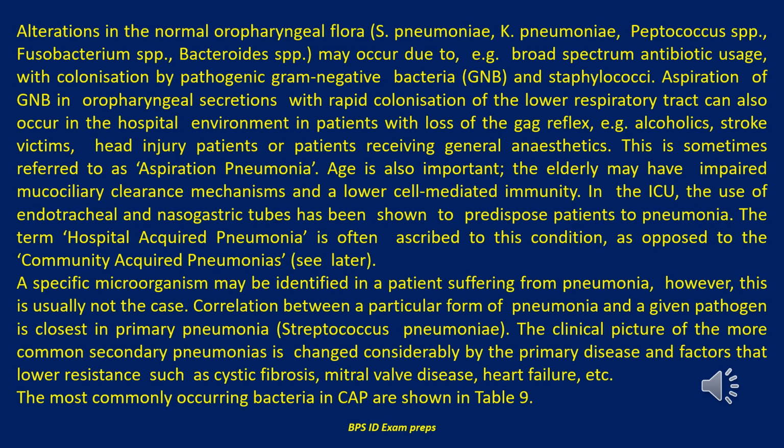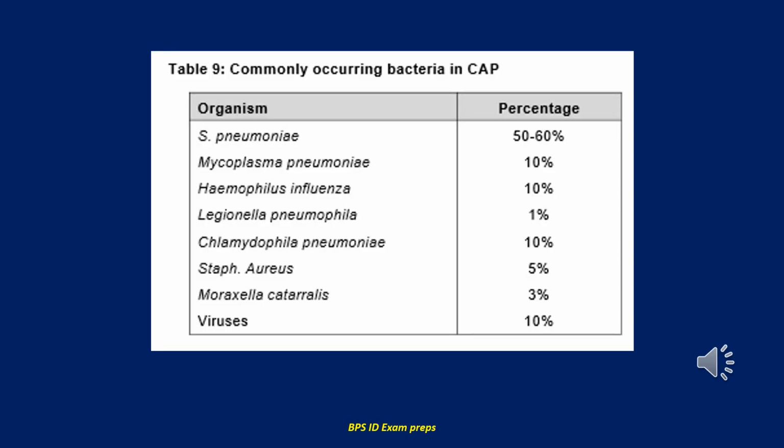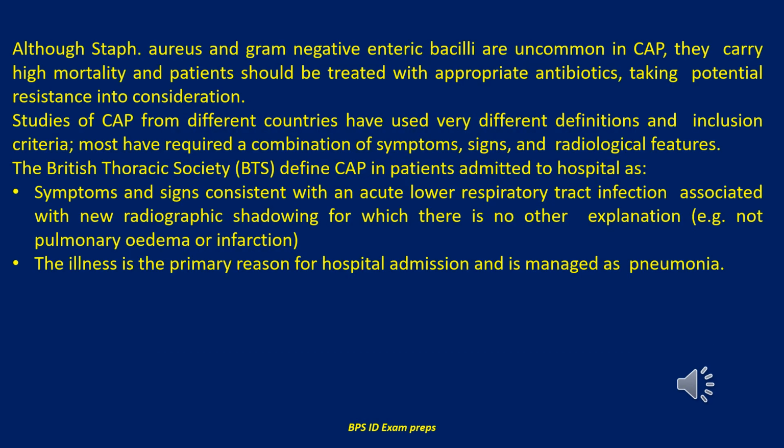A specific microorganism may be identified in a patient suffering from pneumonia, however, this is usually not the case. Correlation between a particular form of pneumonia and a given pathogen is closest in primary pneumonia, Streptococcus pneumoniae. The clinical picture of the more common secondary pneumonias is changed considerably by the primary disease and factors that lower resistance such as cystic fibrosis, mitral valve disease, heart failure, etc. The most commonly occurring bacteria in CAP are shown in Table 9. Pause the video and carefully scrutinize Table 9 summarizing the commonly occurring bacteria in CAP before advancing to the next slide. Although Staphylococcus aureus and gram-negative enteric bacilli are uncommon in CAP, they carry high mortality and patients should be treated with appropriate antibiotics, taking potential resistance into consideration.